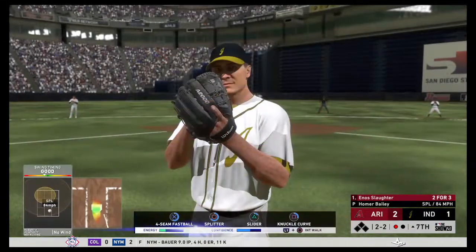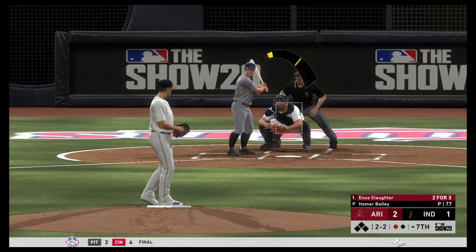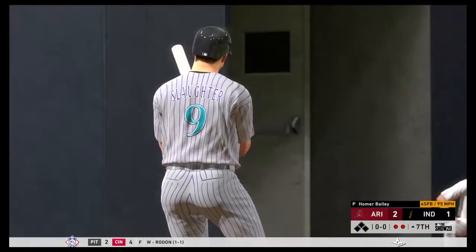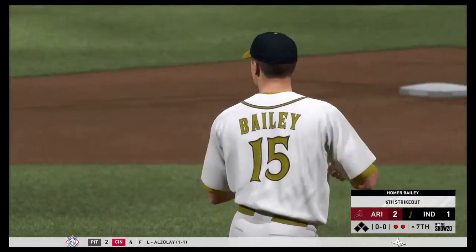2-2. He's having a great day at the dish. His timing is spot on. His pitching staff's going to have to find a different way of attacking him. He takes strike 3 called on the fastball. Couldn't pull the trigger, and there are 2 away.